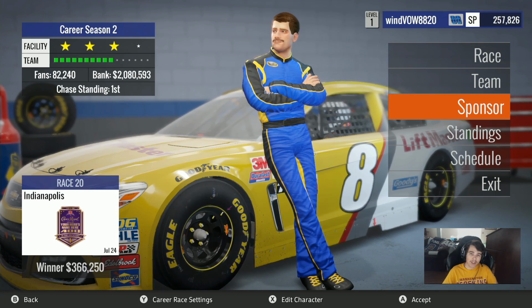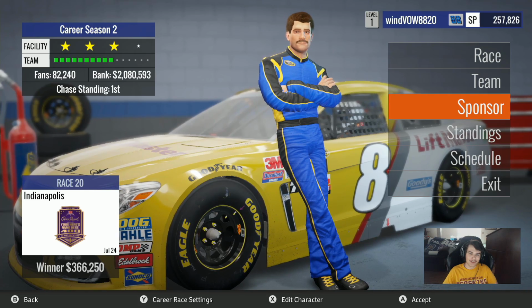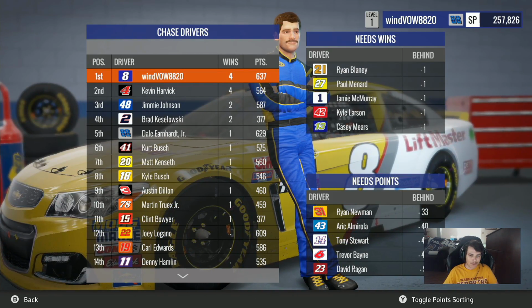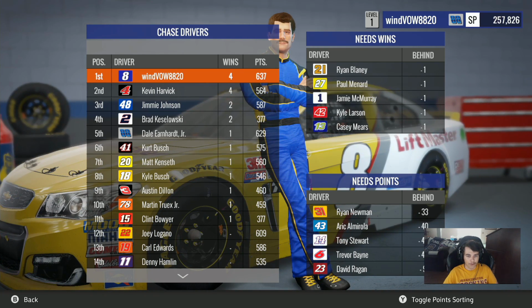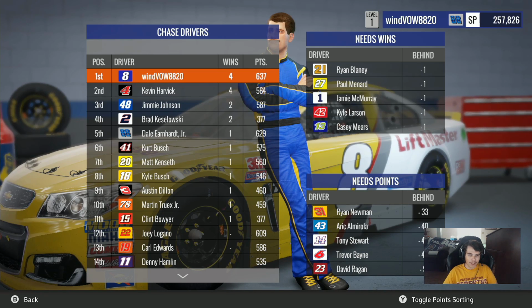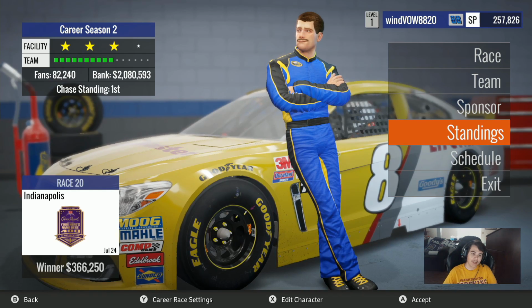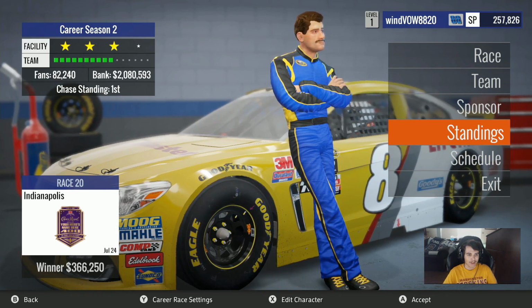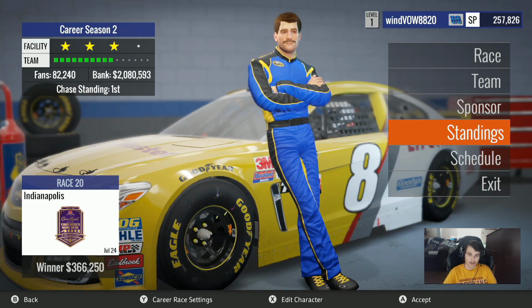So we're on to race 20. This week, it's Indianapolis. Another one of those races that we gotta win before we finish this career mode. So we'll take a look at the chase grid before we hop into it. We still lead the way with four wins on the season. Harvick picked up his fourth win last week in New Hampshire, so we still got a big points advantage on him. The only other thing is that we're up to 2 million. We need 3 million for the next upgrade, so about a million away. Hopefully we can get that in the next two or three races. So let's go ahead and hop into the race.